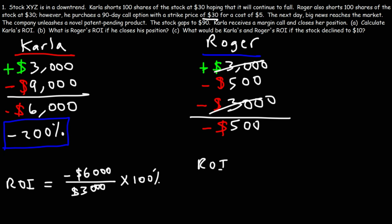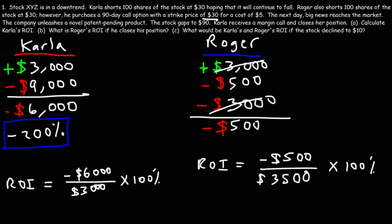So to calculate his ROI, he's down 500 and his cost of investment is 3,000. Well, technically, it's 3,000 plus 500 because he paid for the options contract. So he opened this position with $3,500. So times 100%. His loss is negative 14.3%.